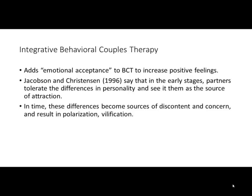Those characteristics that partners think they can change in their partner. I can make him better. I can heal him. I can make her more loved. Are the very things that will drive you up the wall.